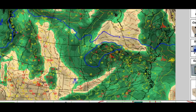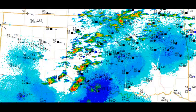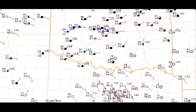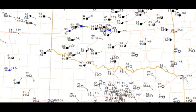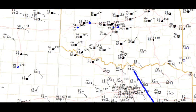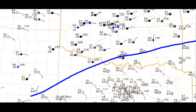Okay, let's see. What should we look at next? Let's take a look at the surface analysis. Get rid of some of this here. Okay, if we're forecasting weather overnight in Oklahoma and Texas, we're going to want to know where all the fronts and all the boundaries are. So here we can see some tropical air flowing northward through Dallas-Fort Worth, through Abilene, and it meets up with this front located right here. So that right there is the location of the cold front coming south. So some of these storms are developing behind that boundary. Others a little bit closer to the boundary, like that storm near Crowell.